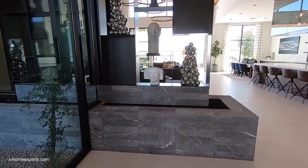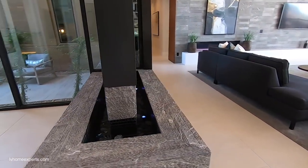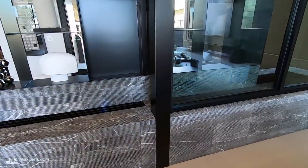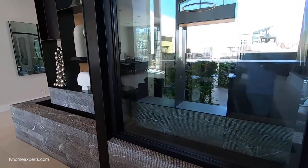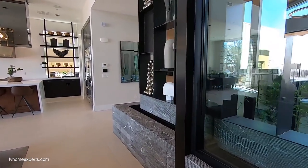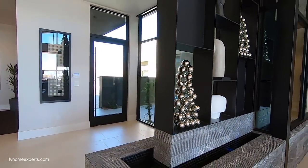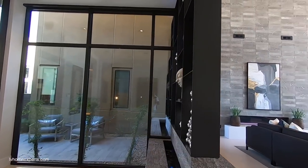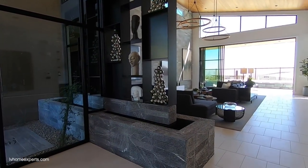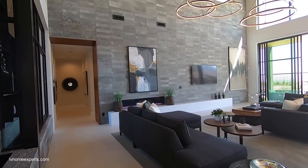Now take a look at this water feature. This actually goes all the way through the house. One whole transition. Look at that. Isn't that crazy? However, this is not included. They don't even give you this option to do at all. I mean, look at that. It's crazy how Toll Brothers go above and beyond, but they don't give you all the options. Look at this. Isn't that gorgeous?